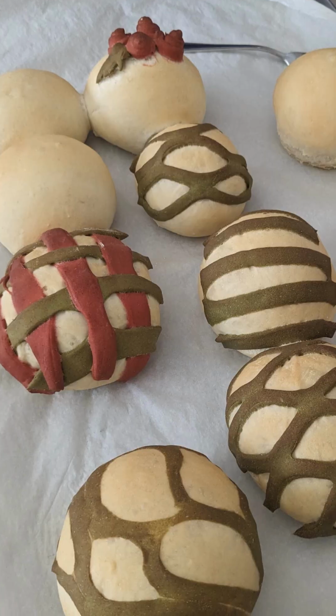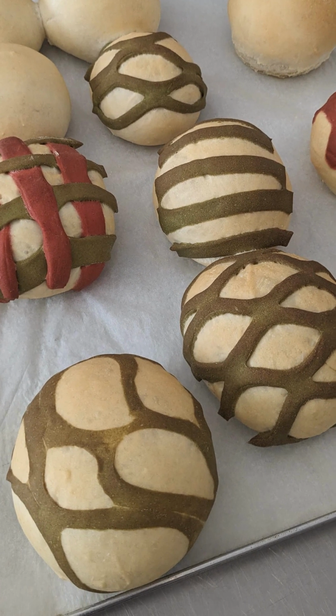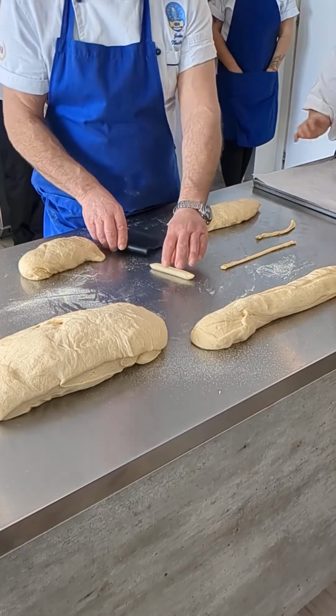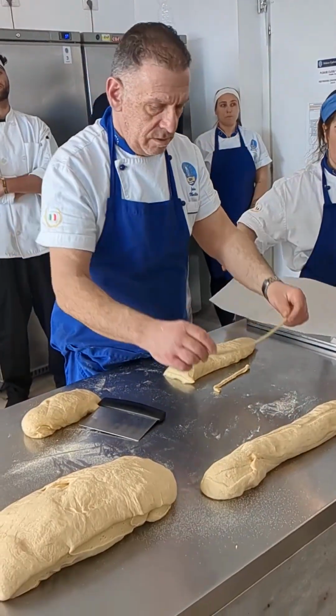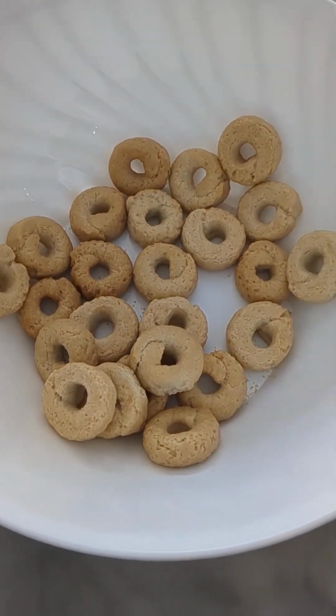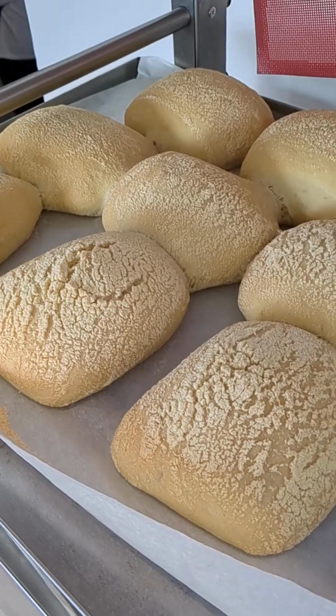Once we were done decorating those, we moved on to other popular types of bread in Italy, like these grissini, which are basically like breadsticks, as well as taralli. These were a classic for me. I ate these almost every day while I was in Italy, and some ciabatta. Then we moved on to a pizza demo.